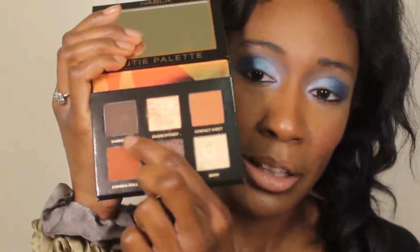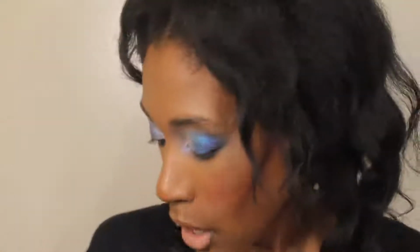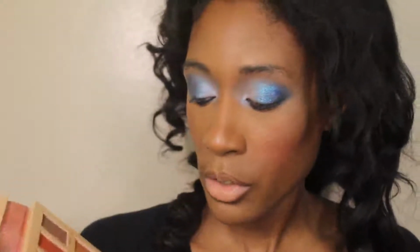Okay, so I'm actually really obsessed with the shade Overexposed. I think it's gorgeous. I really like the shade Darkroom as well. I like the way it blends out. Only thing I don't like is that this is like a topper type shade, and it's not really impactful on its own, but I feel like it'll go good with the coral palette. So I would put it on top of the shade Red, and I feel like it would give gorgeous color to it.